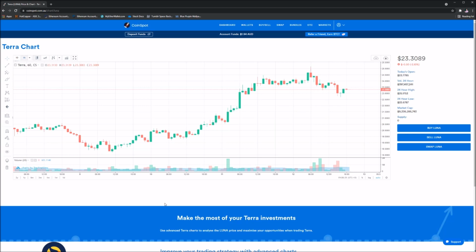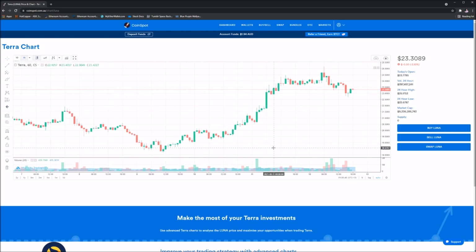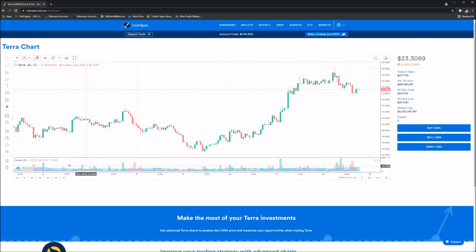But let's take a look at Luna, and as you can see, over the past few days we have continued our rise. The last time we looked at Luna was on the 6th of August, and since then it has risen from roughly a high on that day of $21.27 to a new high of recent of $25 and roughly 16 cents. It's currently sitting at $23.30. So really good stuff, and you can see down the bottom here the volume is pretty good, and on those big jumps we are seeing the volume coming in of buyers.